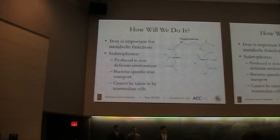So iron is important for metabolic functions for many organisms on this planet. In humans, it's incorporated into the protein heme, which is in your hemoglobin, and bacteria use it for other proteins that are essential for life. When a bacteria is in an iron-deficient environment, it produces these large molecules called siderophores, which is on the right of the screen. Siderophores are bacteria-specific iron transporters that go out into the environment and see iron-3, and they chelate to it, which means just binds very strongly to it, and then it brings the iron back into the bacteria to be used in those essential life proteins.